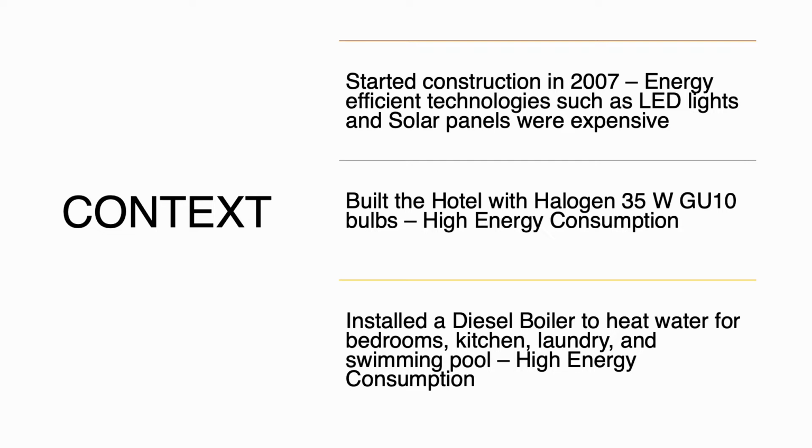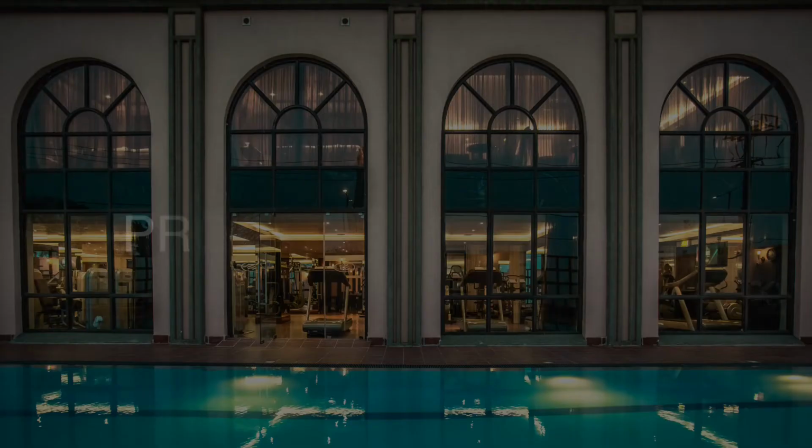We also installed a diesel boiler because solar technology was also very expensive and could not heat water and retain its temperature for as long as we needed to meet our guest expectations. We designed and built our existing property based on the information we had at the time in combination with our profit expectations to meet our debt obligations. However, the situation on the ground has changed, which leads me to my next slide.